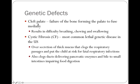Cleft palate. A palate is the roof of your mouth, and remember, cleft is space. So the roof of your mouth has a space in it. And we kind of talked about that a couple chapters back. You're going to have trouble breathing, swallowing, and chewing. In the United States, we fix that. In other countries, it takes a little while.